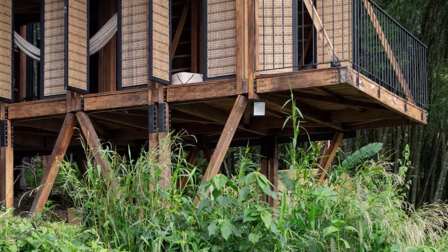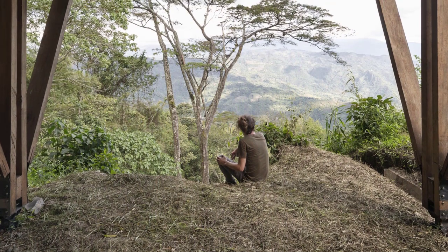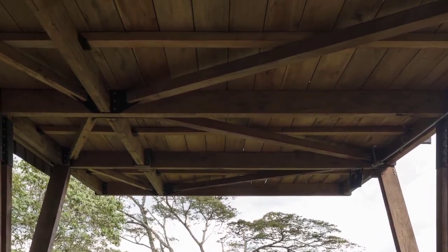The home is located perpendicular to the contour lines, adapting better to the existing topography, avoiding large earthworks and taking advantage of the best solar orientation and creating different ecosystems on each side of the house.